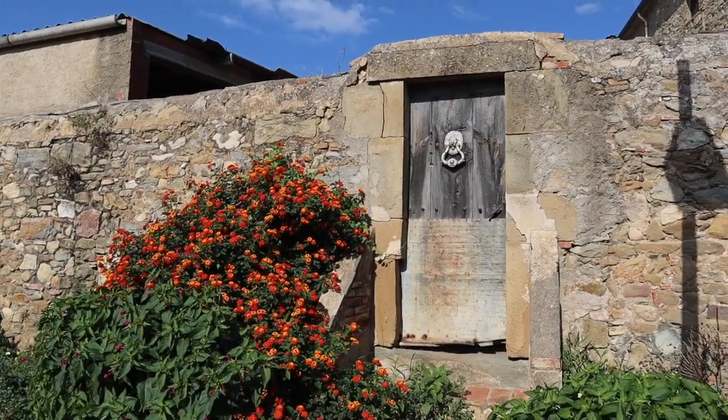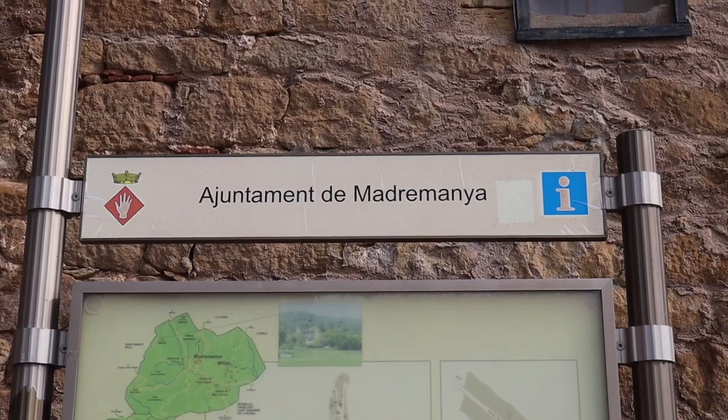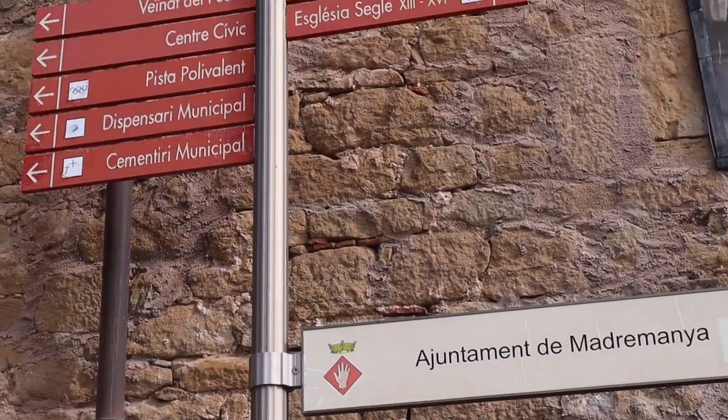Today we are exploring the beautiful and very tiny medieval town of Madremanya. It's one of the very small medieval towns in this area. There's a lot to choose from. You can cycle around the whole area and pick and choose which ones you want to visit.